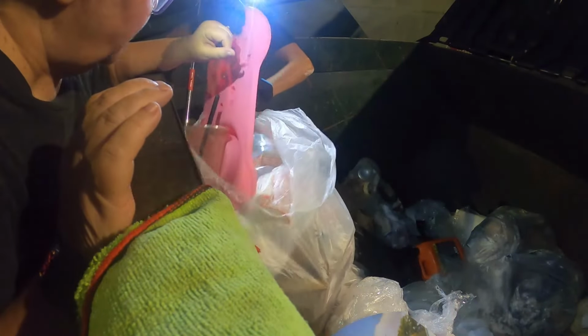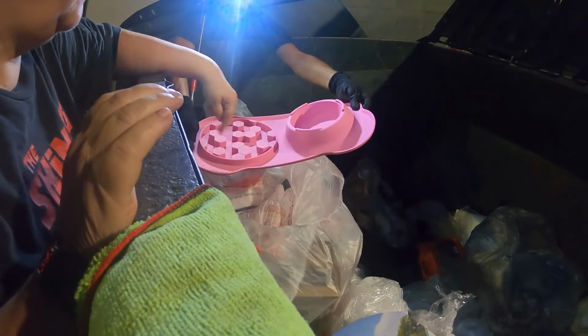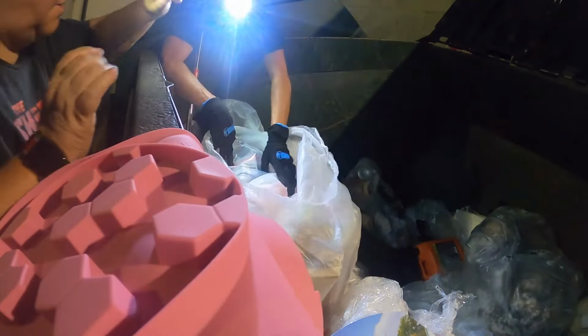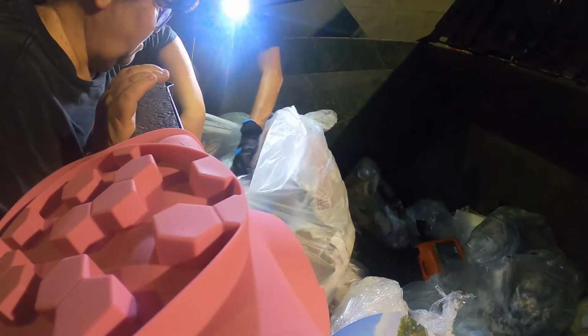Is it one of those? Yeah, I was thinking it's a dog food thing where they puzzle thing to get the food. And a bowl's supposed to go in here. Yeah, that's cool. We'll take that. Is the bowl in here? It is in here.